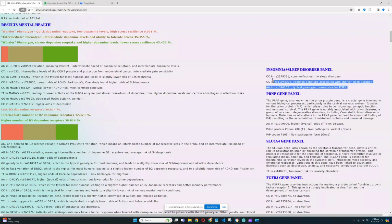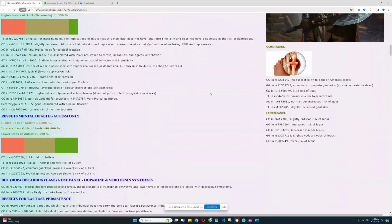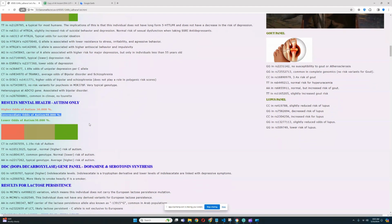No uncommon genotypes in this relevant to insomnia or sleep disorders. Quite good to see. For autism, genotypes relevant to autism, looks like he has straight up intermediate odds of autism. So no predisposition to autism, no predisposition against autism. Quite good.